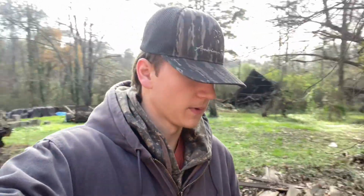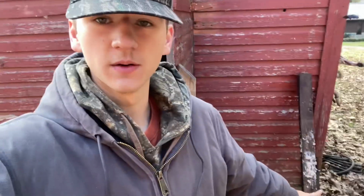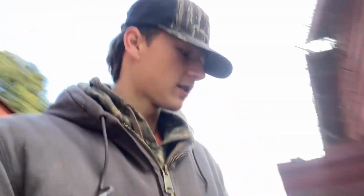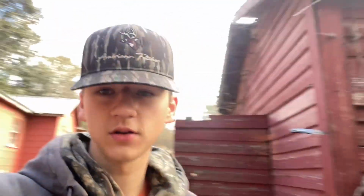All right, guys. So I just finished fleshing it out. As you can tell behind me, there's the board I used. It's a 4x4. It's not a fleshing beam. I don't have a fleshing beam right now, but we're dealing with what we've got. I do have a fleshing knife right here that I got in my trapping stuff. I'm gonna show you in just a little bit, because I did order some trapping stuff from Minnesota Trapline.